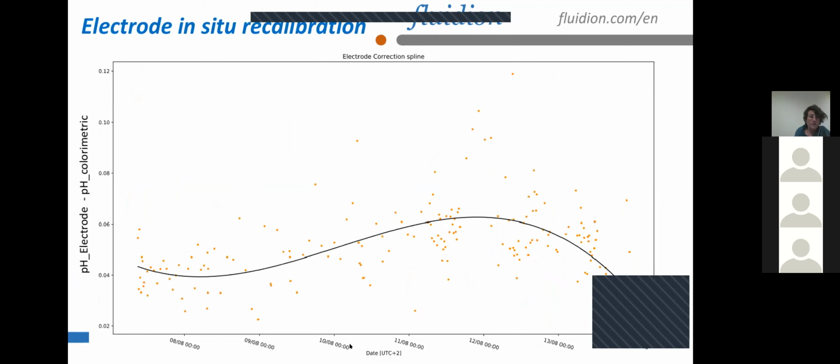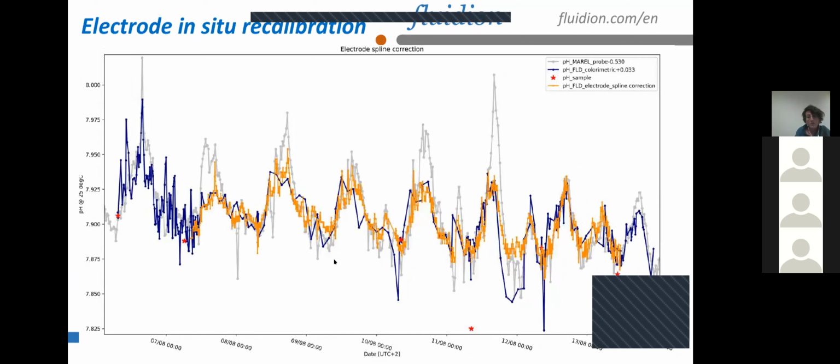But then we looked at how to improve the in-situ calibration of the electrode. To do that, we looked at the tendency of the discrepancy between the electrode data and the colorimetric data in time, and obtained a function in time, a spline, that we then apply on the electrode data. By applying this correction, we obtain this result. We removed the first 24 hours of data since it was the equilibration of the electrode. And then you obtain the electrode data, which again fit the colorimetric analyzer data really nicely. This time we removed some of the discontinuities we could obtain from the previous calibration method.